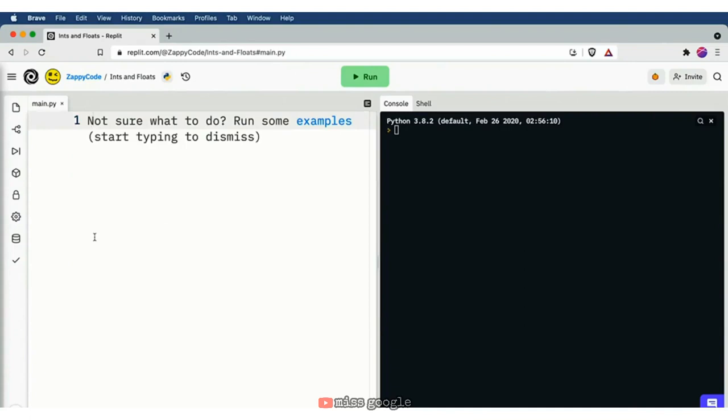Now that you know what variables are, we're going to start learning about types. And what are types? Types in Python are just the different type of things that we can put inside of a variable. So for example, in this video, we're going to be learning about ints and floats, which are two number types. So let's start first with ints. Ints is just short for integer. It means a whole number, a number that doesn't have any decimal places connected with it.